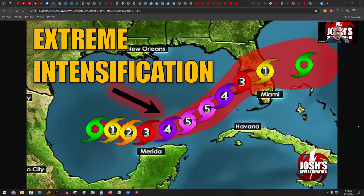Unfortunately, I do believe that this storm has what should be a really good spot where it can extremely intensify very quickly from tropical storm to Category 5 in a matter of a couple of days. It's a small storm. It's in a very favorable spot with very low wind shear across the southern Gulf, and it is going to be avoiding land. I don't think it's going to hit that strong in Florida, but it will be growing in size as it does approach the west coast of Florida.